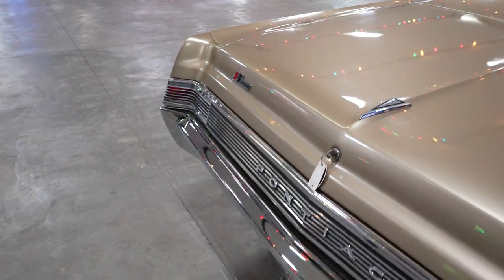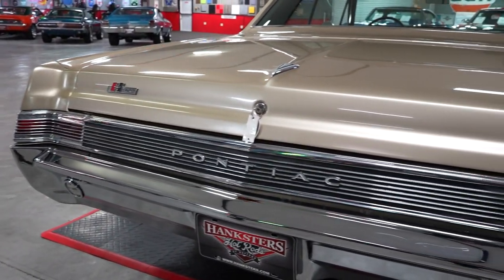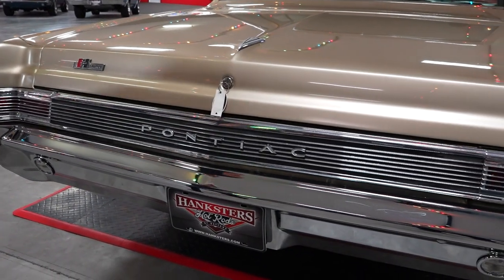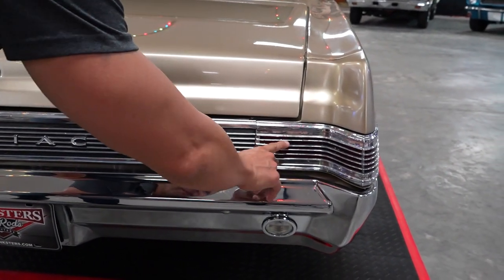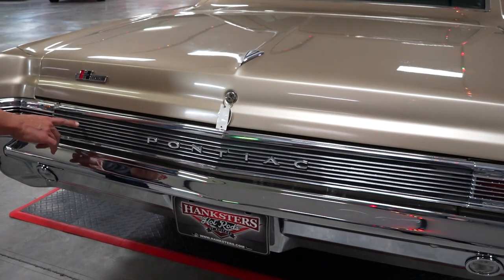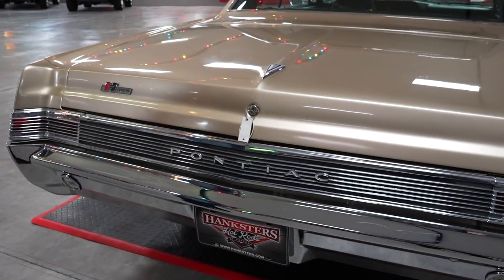The back of our GTO is fantastic as well. Rear bumper in great condition. Hearse badge there on the driver's side of the deck lid. Your rear bumper area here, around your brake lights and in your center valance, there is slight patina. Once again, I feel it very well possibly could be original, which in my opinion is a great thing.